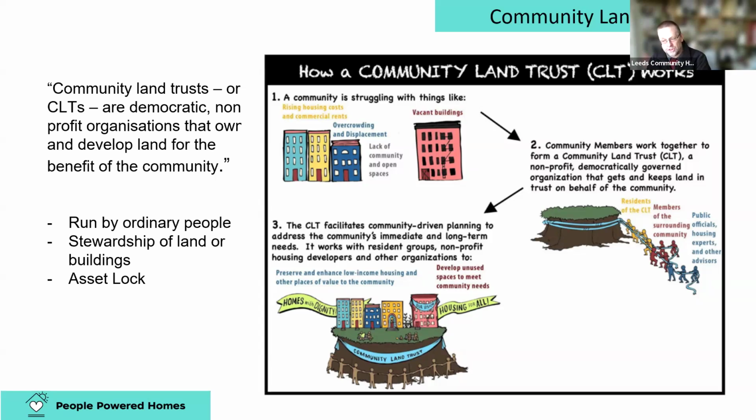One of the important elements is stewardship of land or buildings, and for the purposes of this homes discussion, that tends to be understood through the idea of having some kind of legal asset lock. What that means is essentially that if land or buildings or an asset is owned by the community land trust, it can't be got rid of without that being for the benefit of the community. So it can't be sold just for basic profit. Any kind of disposal or sale of that asset has to be agreed to be for the benefit of the community.